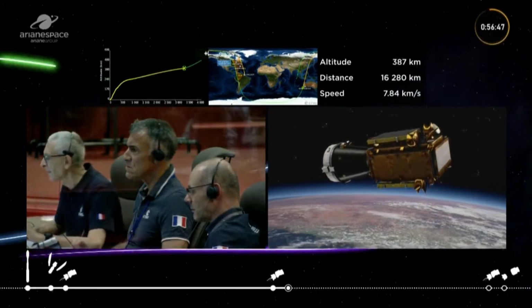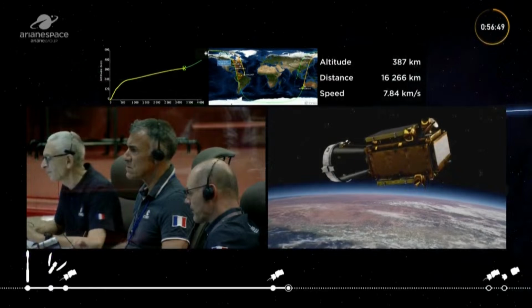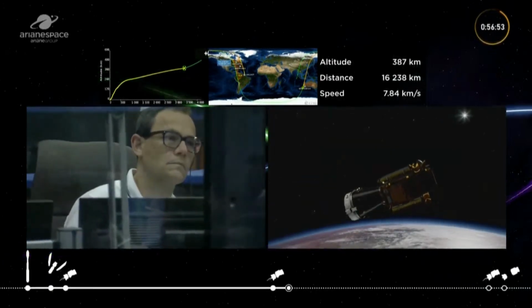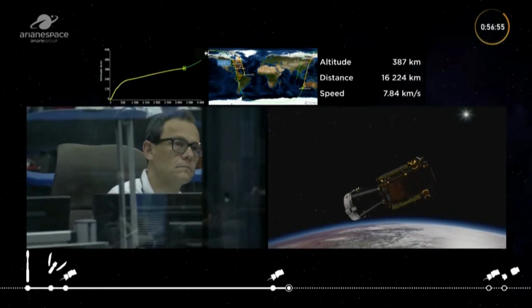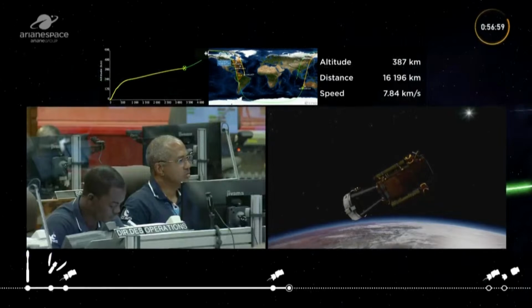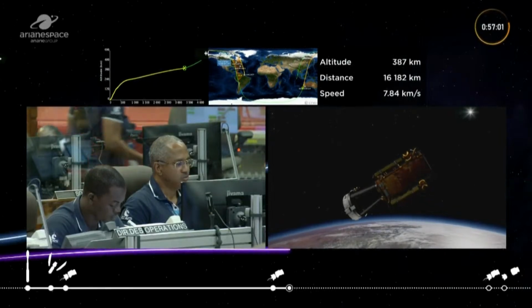Right, we're going to take another break while we go through this coast phase. We will be coming back in about 40 minutes. Let me give you some specific times: 8 o'clock here in Kourou, that's midnight GMT, Universal Time, and 1 a.m. CET. See you then.